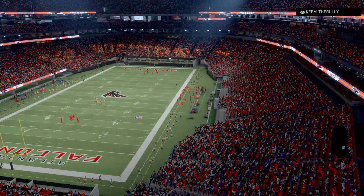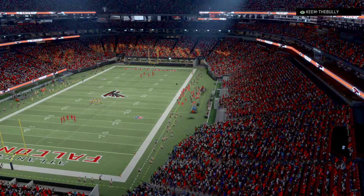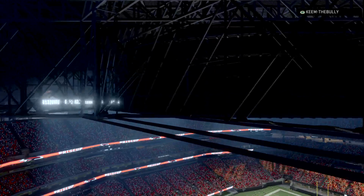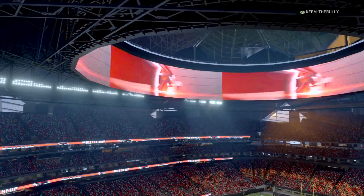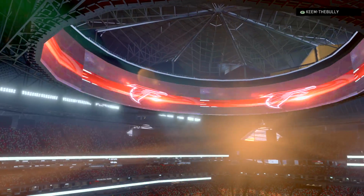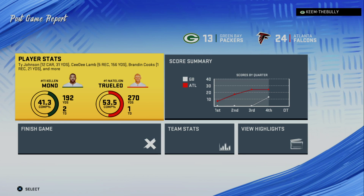So for Atlanta, their playoff chances take an uptick as they move to 7-4. And they will hit the road next week for a date with the New Orleans Saints. Meanwhile, for Green Bay, the problems just get worse and worse as they fall to 2-9 now on the year. And they'll get a chance to redeem themselves at home next week.